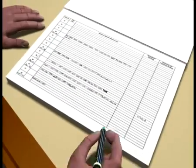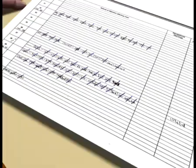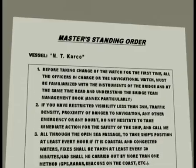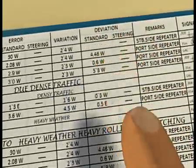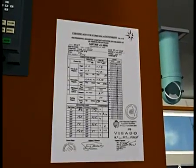The chart correction log was not being maintained correctly. The performance monitor not being used for checking the performance of the radar. The master's standing orders were not signed by all the watchkeepers. The compass error book shows very high deviations, much higher than the deviation card that is more than 3 degrees.